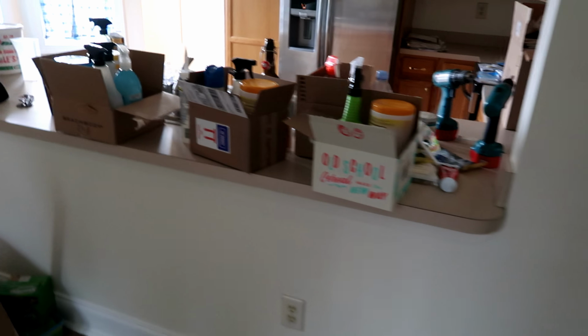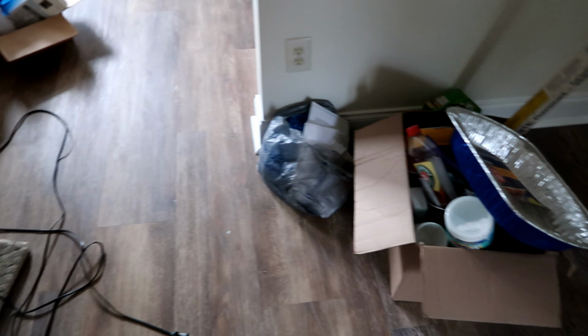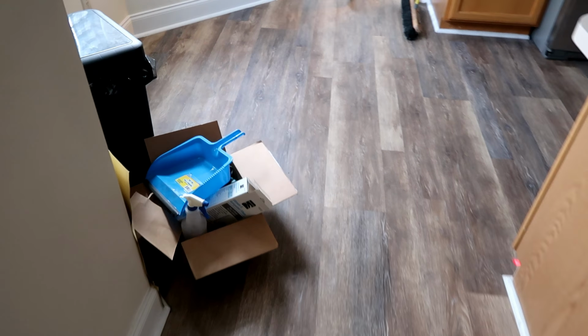And then into the kitchen, all that's left is these boxes that are here. I didn't even look for paper towels because there were two in there. You found some?